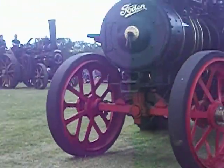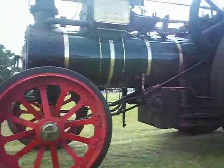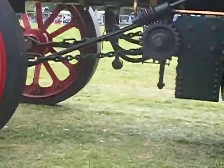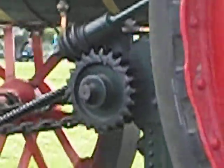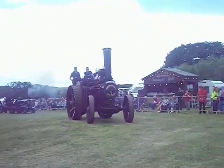And that one stops over there. And here's the one who's... Come on, go quickly! You can see it's got a worm drive there. And here's the one who's going quickly.